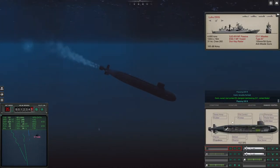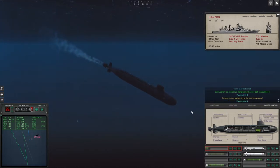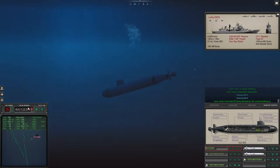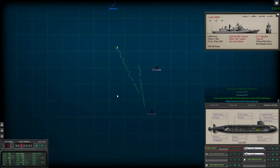Passing 300 feet. Damage control, coordinates, the machinery space. Passing 400 feet. Con, sonar, no longer cavitating. Passing 500 feet. All right, that torpedo's coming in on us. Passing 600 feet. Oh god. Con, sonar, lost contact. Make turns for 5 knots.